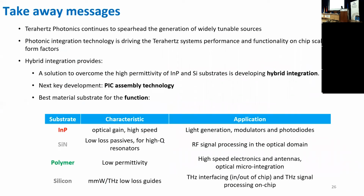And just to summarize, we think that hybrid integration is going to be a key technology in the future. Silicon is a fundamental part, but we can get systems with high performance if we combine it with different materials. Indium phosphide is good for gain, silicon nitride for the passive parts. RF signal processing on chip can be done on silicon nitride because high Q allows you to have narrow bandwidth. Polymer is extremely good and allows you to have optical isolators. No one else can give you that integrated so far. And silicon we think about using as millimeter and terahertz waveguides, basically to get the radiation where we want and get away. Thank you very much.